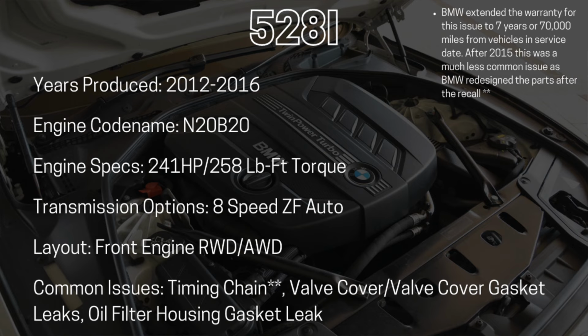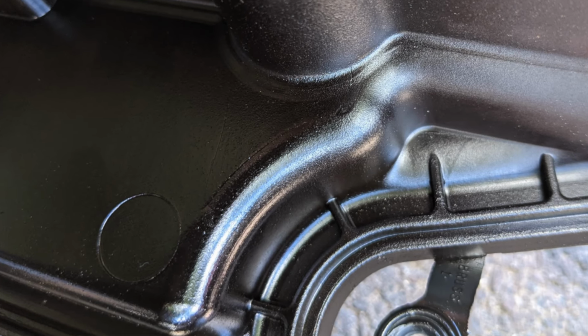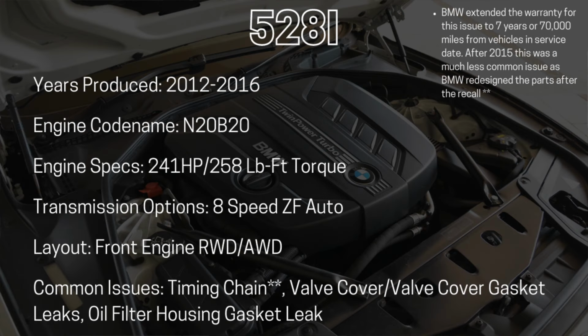This is because this motor has a plastic valve cover, and after just years of constant heat cycling, they're prone to cracks and eventually leaking. And another common issue is the oil filter housing gasket leak. Now, I'm unsure if these motors are prone to the similar problems that the 535 motor has in regards to the oil filter housing gasket leak.